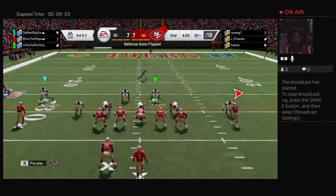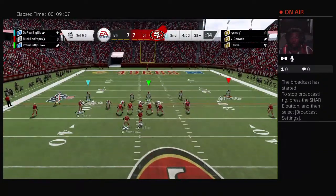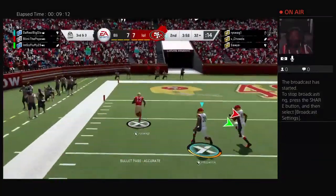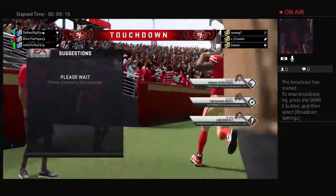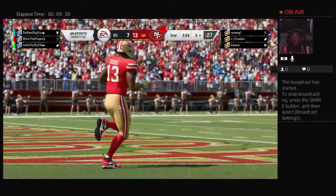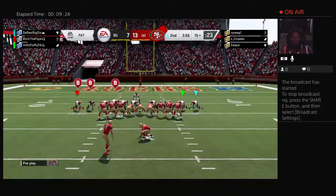They had the catch on 2nd down, but it didn't help at all, and now they're looking at 3rd down here. From the shotgun, Wilson. The open man is Michael Thomas. Touchdown, 49ers. Michael Thomas, 32 yards. And the 49ers have now taken the lead.